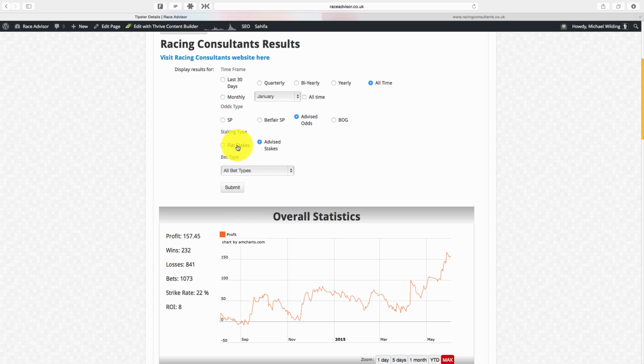We know straight away that the tipsters know what they're doing, because the return on investment to flat stakes is lower than to advised stakes. So they're aware of the odds, and of the value they're getting on the horses and on their selections. They're not just increasing stakes on lower priced horses, they're increasing stakes where they've got a better edge, a better advantage. So we know they've got a good understanding of betting, and overall this tipster, to me, on their results looks strong.